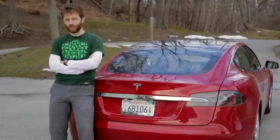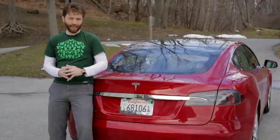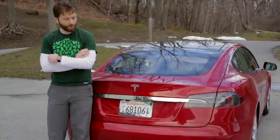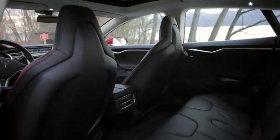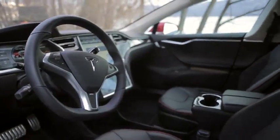So the Model S is a great car and a huge leap forward over the Roadster that came before, but there's one thing I haven't talked about yet, and that's price. This car, as configured, is a little over $100,000. Sure, you can get a Model S for just a little bit over $60,000 if you don't get any options and if you go with the smallest battery pack, but really you're probably going to want the performance package, and that means you're going to be looking at $90,000 minimum.